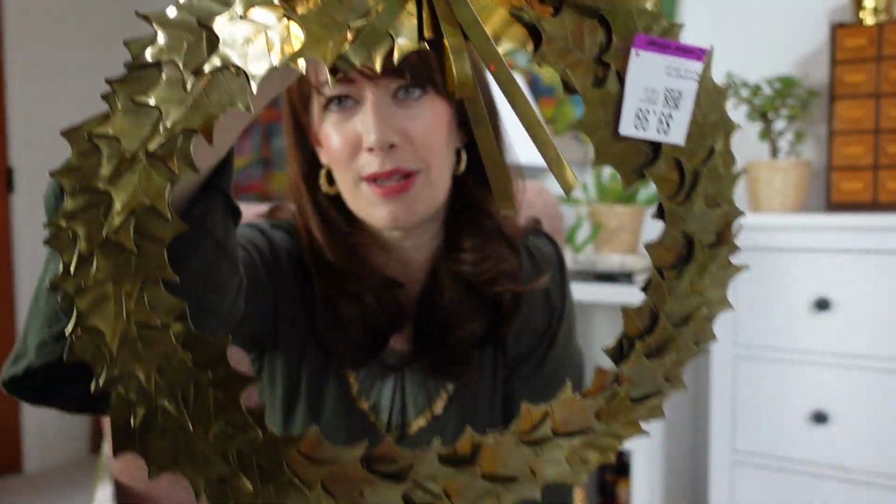I don't know if I'm gonna hold it for closer to the holidays or not, because I do sell Christmas stuff all year round, very randomly. Just sold something the other day that was Christmassy, but yeah, I thought this piece was absolutely stunning and just so unique. So now to my favorite pieces of this haul.